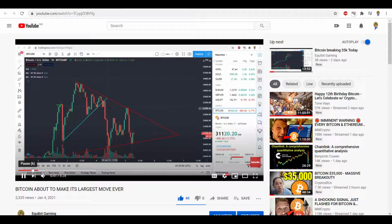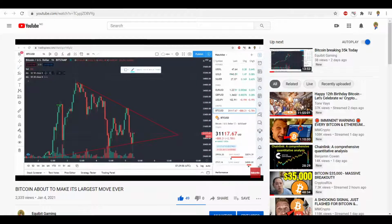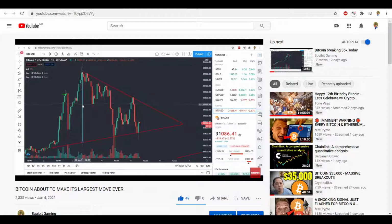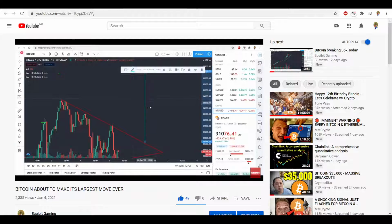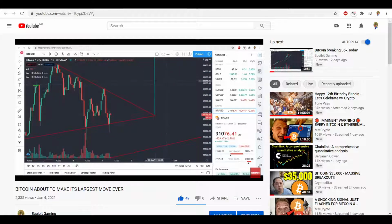So here we go. Going to make its largest move in history, at least in terms of dollar price. And let's see what that move will be. We have this closing wedge here, we're going to see the largest move in Bitcoin history in dollar price. And depending on where we break the wedge, it's either going to be up at, but yeah, let's assume we go all the way to the end. So it's either going to be above the 35,000 at 35,800.